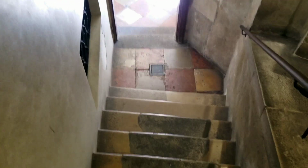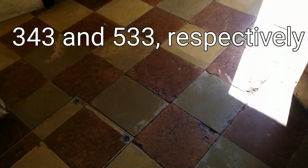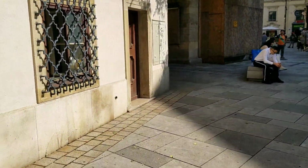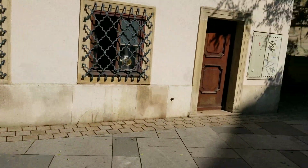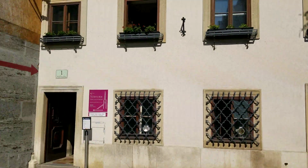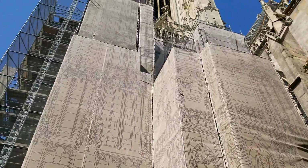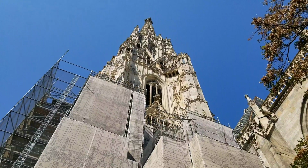And we are at the bottom. Hallelujah. That was a lot of fun. That was only 300 and something steps. The Cologne one was 515. So very comparable. But here we are outside. And let's see what we climbed. Of course, they're doing repairs, but there's where we were.